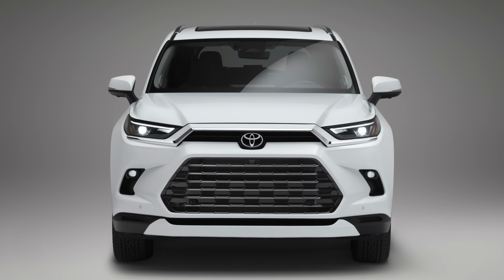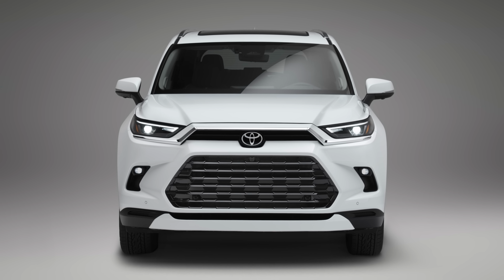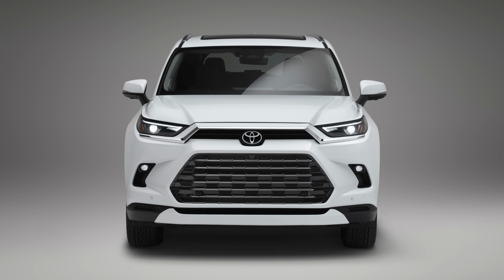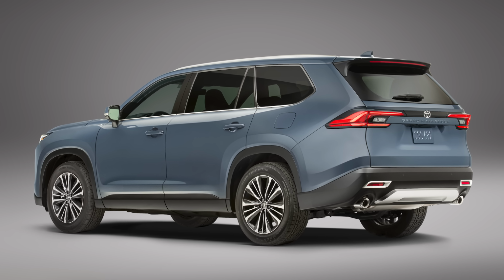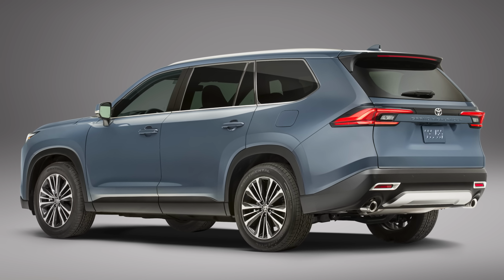Speaking of the trims, there are just three of them, the XLE, Limited, and Platinum. XLE models feature 18-inch alloy wheels, heated side mirrors, heated front seats, a wireless charger, and a powered rear hatch. Jump to the Limited and the wheels jump to 20s. The daytime running lights are LEDs, the front seats add ventilation while the second row gets heat, and you can open that power rear hatch using your foot with a sensor under the bumper.